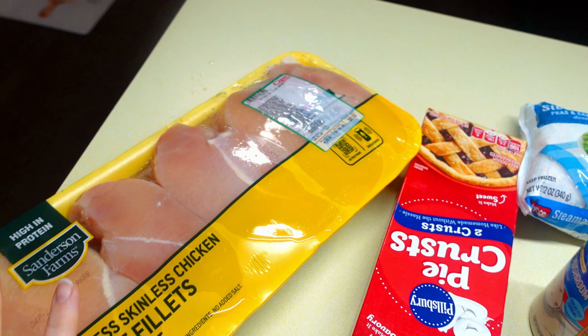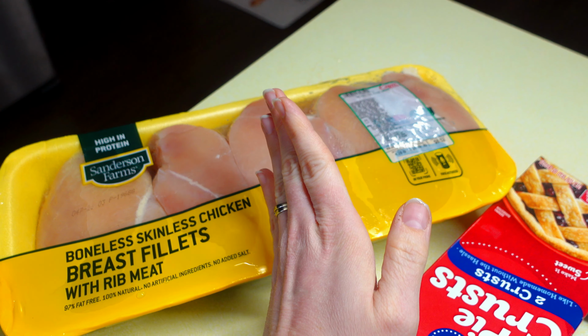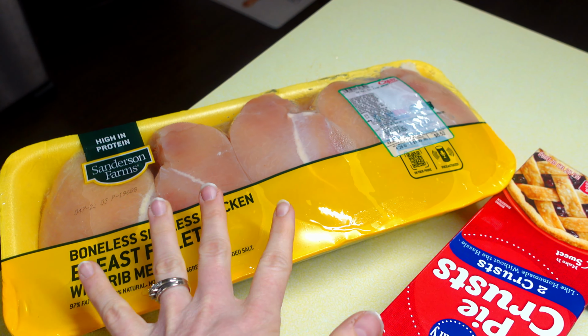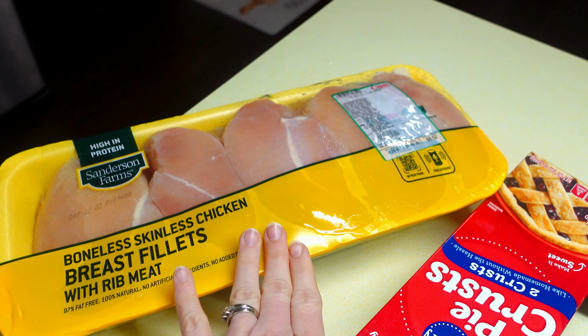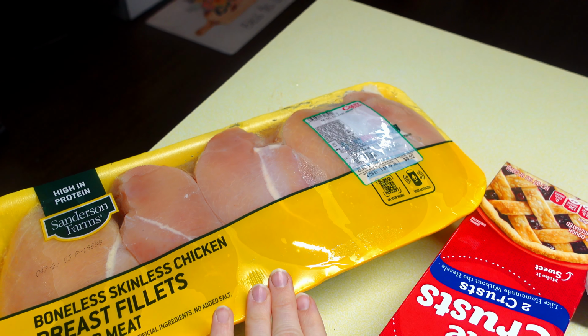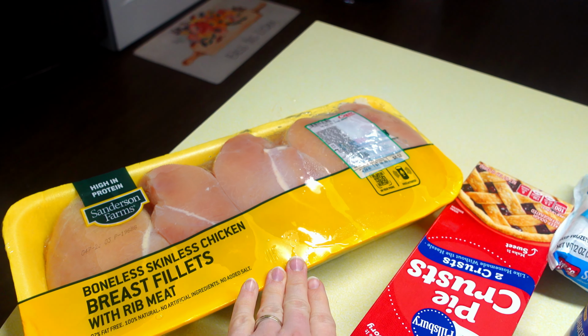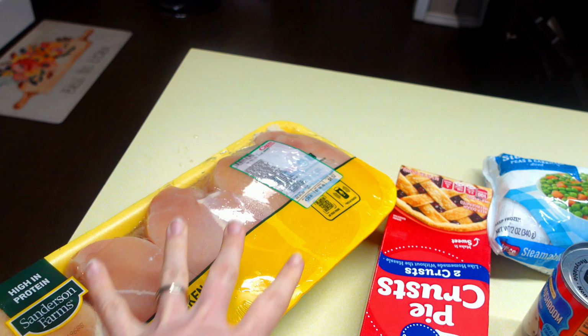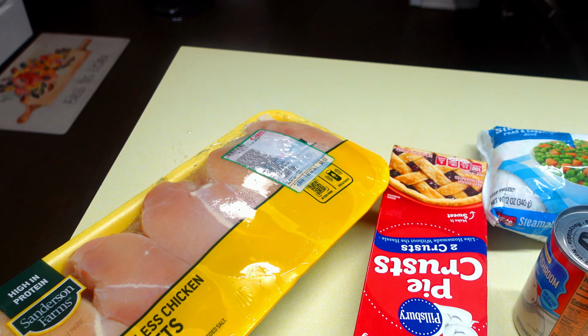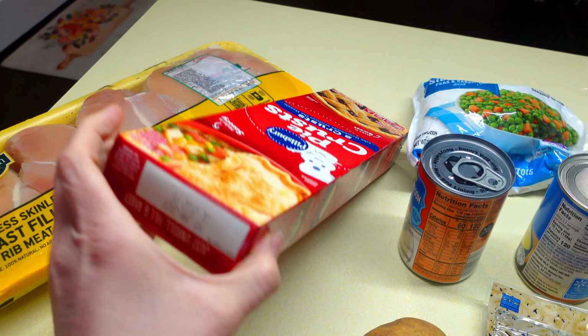So here I have some chicken, and I'm only going to be using about half of this chicken. So about 2.5 chicken breasts is what I'm going to be using. So this says $8.52, so I'm only going to be using half of it. So in my budget, I'm only going to put in half of that. So $4.26 is what we're going to be using. And so I'm only going to be counting, money-wise, what we're actually going to be using.